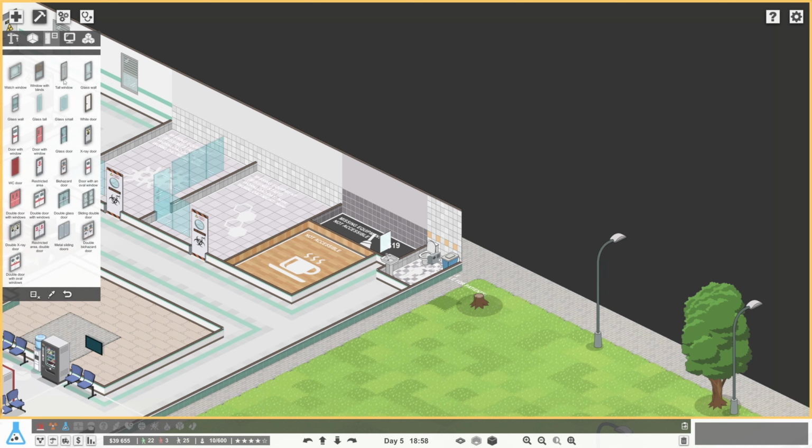And then they need a door also. Is there one that has bathroom written on it? No, just a white door. Cool. So that's the bathroom taken care of.